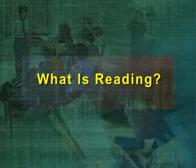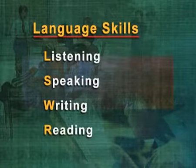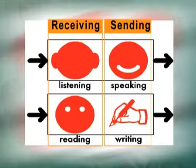Let us just understand what is reading by going through the introduction. Language is a communication tool. To handle any tool requires a great skill. When we say that a person is a good communicator of English, we mean to say that he has good communication skills. The whole process of communication revolves around the 4 different skills, that is, listening, speaking, writing, and reading. We receive information through listening and reading, and we send information through speaking and writing.